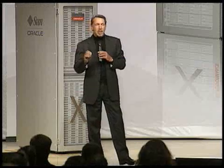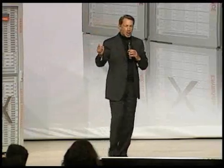It is the first database machine that does online transaction processing. All the other machines, Teradata, Netezza, etc., are designed just for data warehousing. Oracle Exadata version 1 was designed just for data warehousing. This is the first time a database machine has ever been able to do both data warehousing and online transaction processing. Next slide.